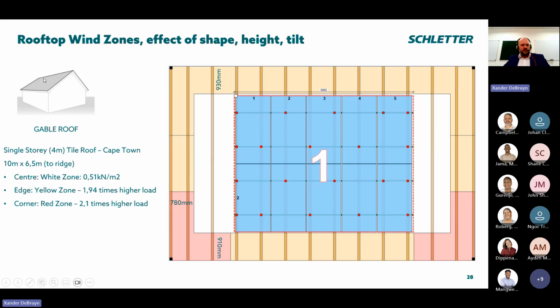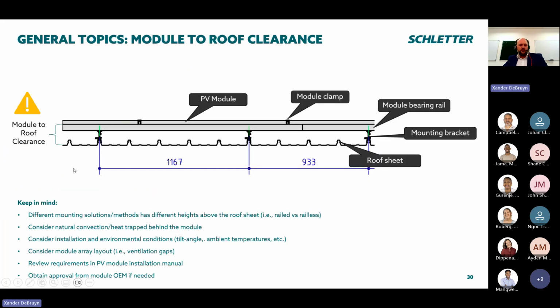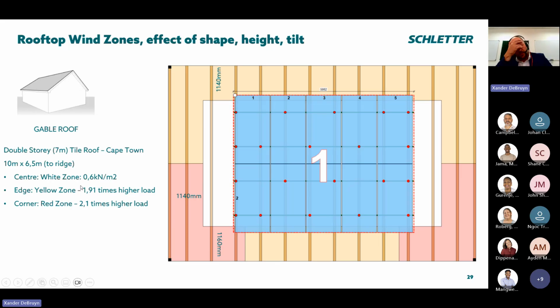If you don't design sufficiently, it can limit the amount of space that you have on the rooftop to mount to. Then if we move that to a double story roof, suddenly the areas get much bigger, even for the same roof size. Now these modules down here have gotten their edges into the higher load zones, so it would be recommended to add some additional fixings to support those modules. Okay, so that's the first factor to consider in terms of being compliant with the module requirements: what forces it's exposed to.